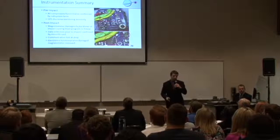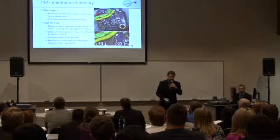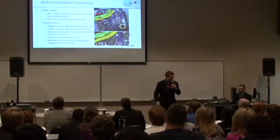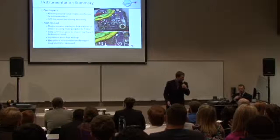Post-impact, our magnetometer, which is one of the instrumentations here on the back cap, was hit by the carabiner that connected the Javelin to the balloon. The damage to the magnetometer caused the main program to freeze, so everything was still functional, but it was no longer collecting data, unfortunately. And this data collection was also confirmed by the micro SD card. Communications was also lost during the drop as a result, but once we removed the damaged magnetometer, everything still worked.